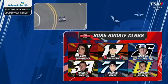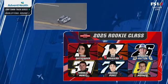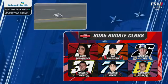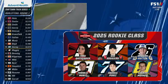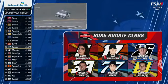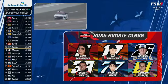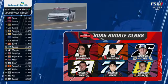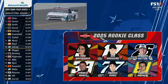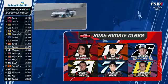What a stacked class we have. There they all are right there, the 2025 rookie class. I wouldn't be surprised if over half those drivers win races this year. I've seen a lot of potential out of Gio. Dawson Sutton, like I said earlier, great start to the season. Connor Mosack, we know how good he is on the road courses, so you've got a lot of drivers there that can get it done.